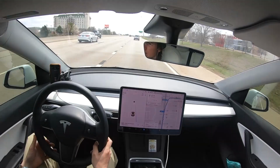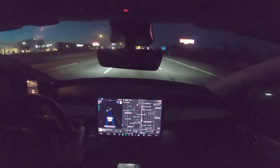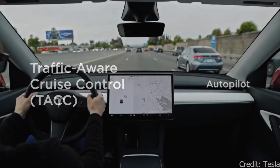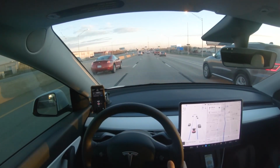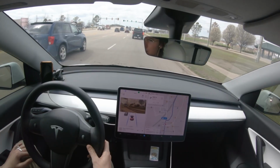It comes with Traffic Aware Cruise Control, or TACC for short, and Autosteer, and those two features come free with the car. Traffic Aware Cruise Control adjusts speed based upon the vehicle ahead of you. Now, Traffic Aware Cruise Control is an adaptive cruise control, which will just keep an eye on the car in front of it and slow down when the car in front of it slows down, maintaining your set distance between the car, and will speed up to your max speed that you have set.